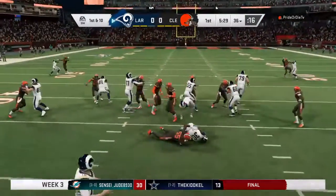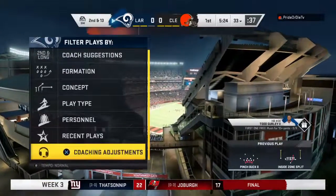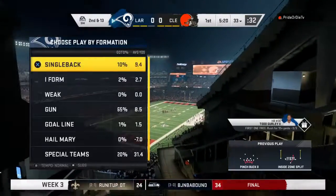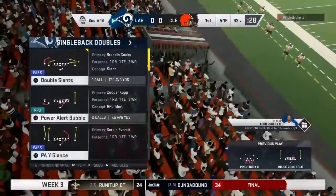Now the 3rd leading rusher in the NFL last year, Todd Gurley. And forget about finding a lane. He barely had time to look up before he was planted in the backfield. Nice play right there to stop him behind the line, but I want to see how this defense continues to play him here in the first half.